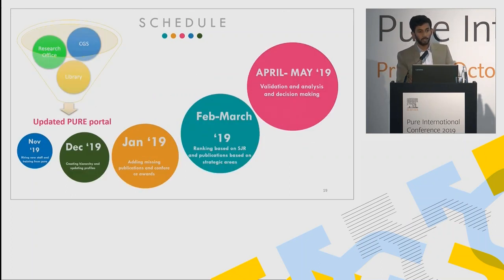We need to take some important decision at the end of May. This is just a 6-month period, but before the next admission we need to take some important decision, like we need to increase the research assistantship or fellowship. This kind of details we need to implement.